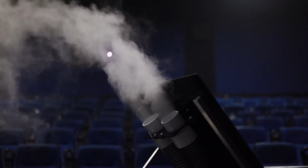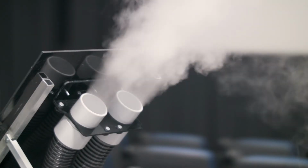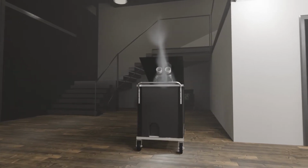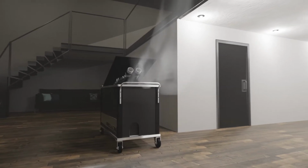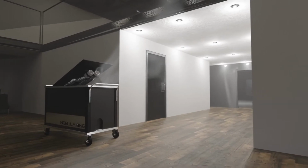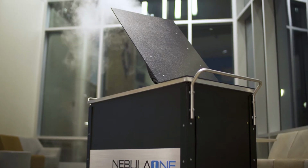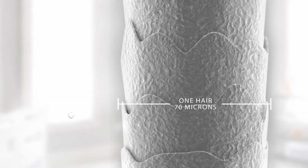NebulaOne's use of hypochlorous is based on a patent-pending method of aerosolizing hypochlorous from a liquid into a very fine or dry mist. Once suspended in the air, the hypochlorous covers all surfaces and remains in the air for an extended period of time. Studies indicate that hypochlorous can be effective for hours under ideal conditions. NebulaOne's patent-pending technology aerosolizes hypochlorous down to a size of only 2 or 3 microns, which is too tiny to create liquid droplets, making it safe around electronics.